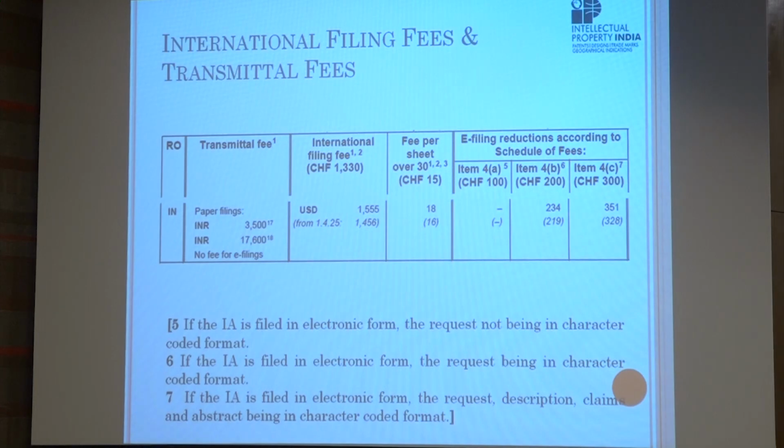So what you are doing is simply an EFT to a bank account, which is an official bank account, and we will transmit your fees in US dollars to the IB. So that exchange thing will not be there, and it's a simplified process where you are simply transmitting a particular amount of rupees to the RO. So this is one of the reasons that it is an easy way out as far as fee transfer is concerned. Now here I will again touch upon that point.